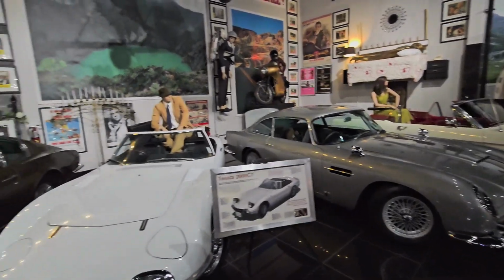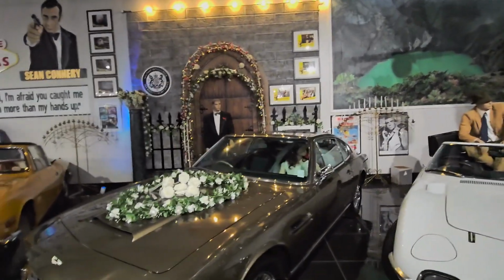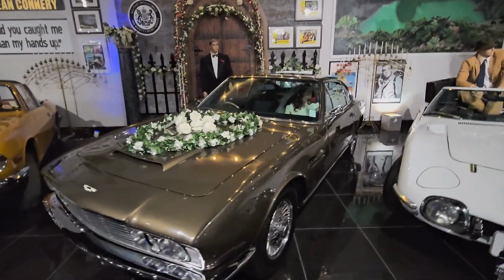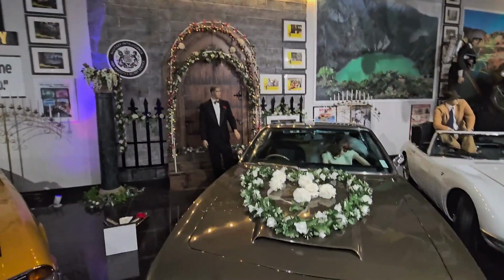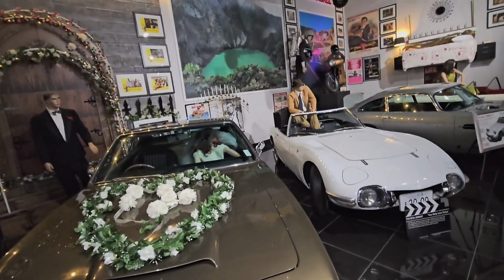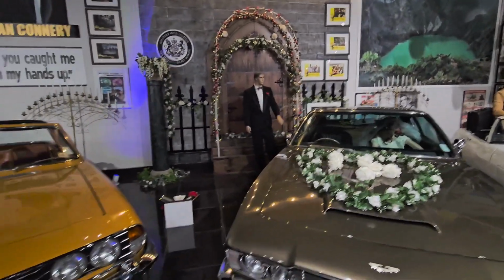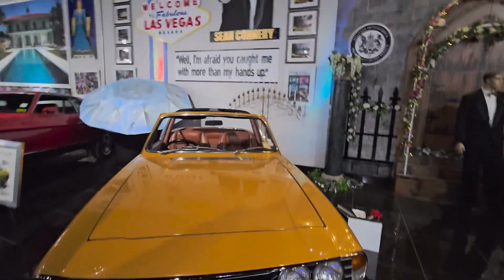And then there was a changing of the guard. You guys know one term, James Bond, George Lazenby. This is the car he drove. Pretty cool. This was in 1969. And then Sean Connery was recruited again in 1971 to do Diamonds Are Forever.